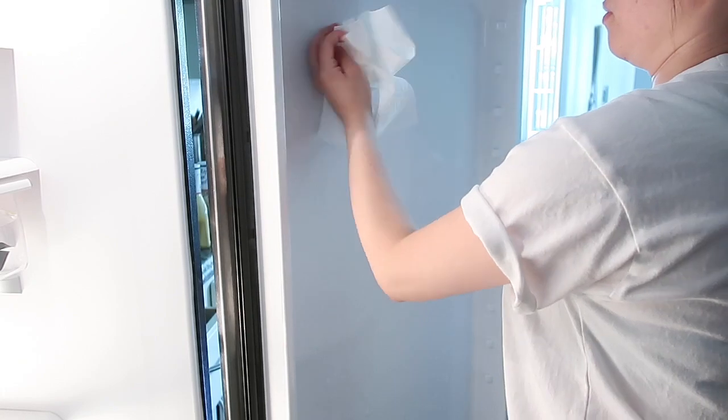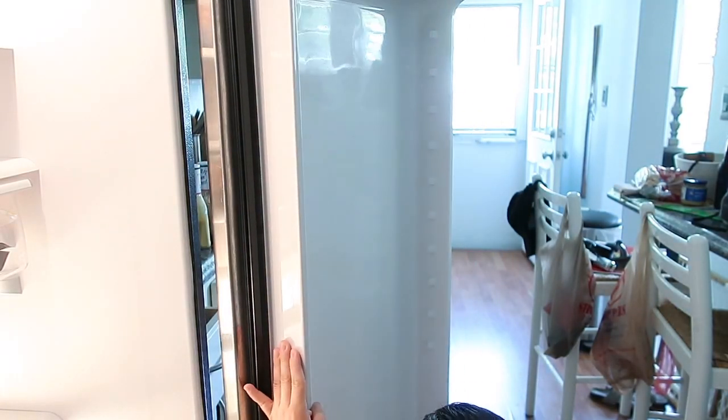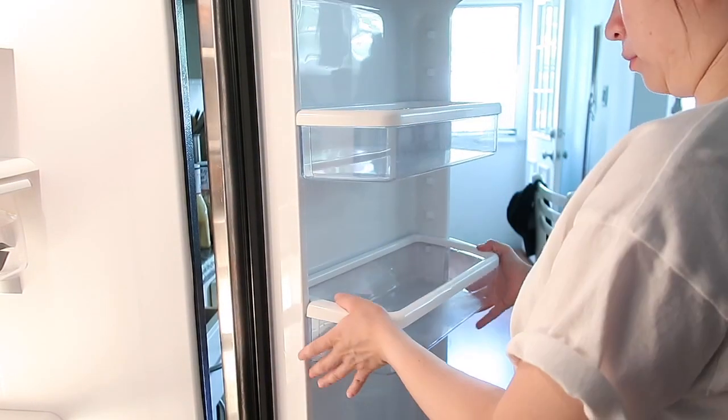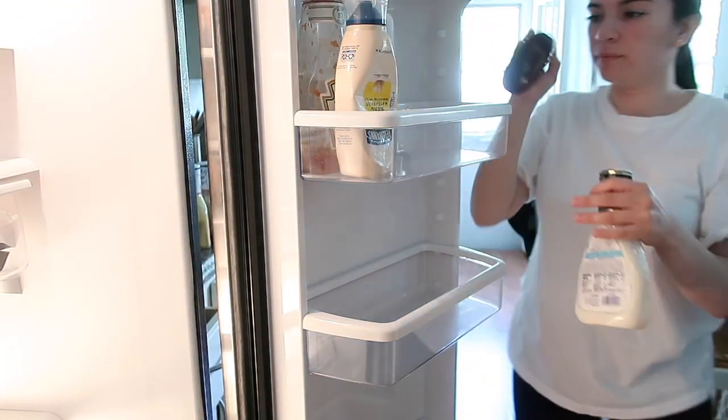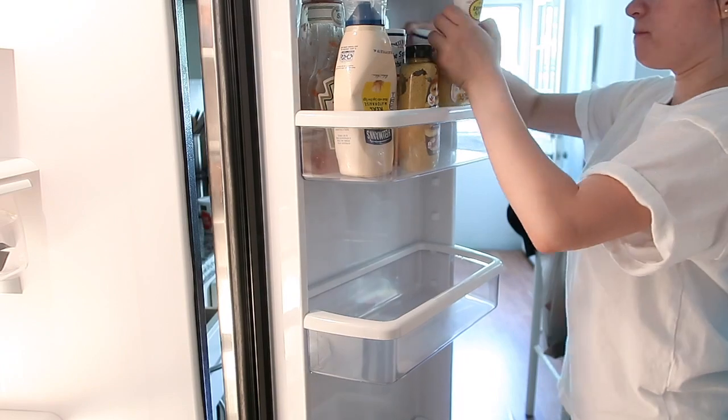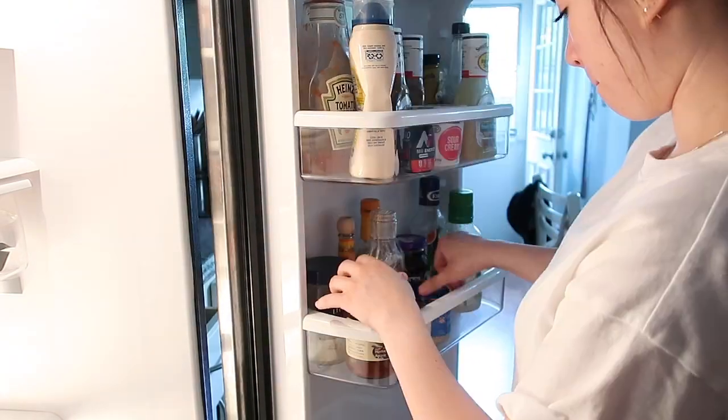When I was done cleaning all of that, I put the shelves back in place and started to put the food back in there as well. And once I was done with the inside of the fridge, I did the outside, because you can easily collect fingerprints on the outside, and I just used the same product I used to clean the stove and the sink, which is for stainless steel products. I forgot what it's called, but I'll have everything linked down below for you guys.